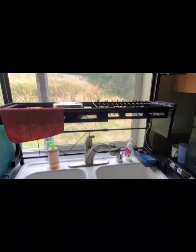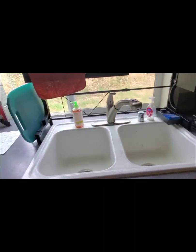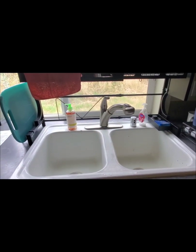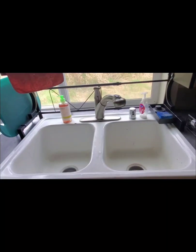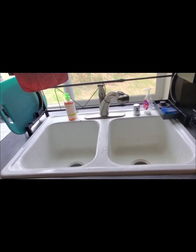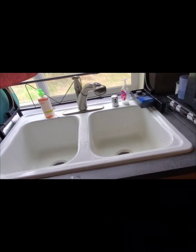Somebody where I work had this over their sink, and they had the 1-tier over their sink. And I was like, I have really got to have one of those. So I was really able to clean up my sink space and make it more user-friendly, and I'm very excited about it. And saving space on my counter is huge.